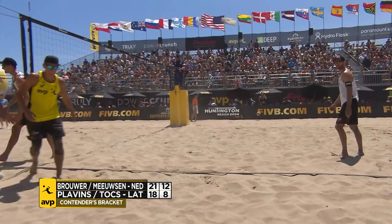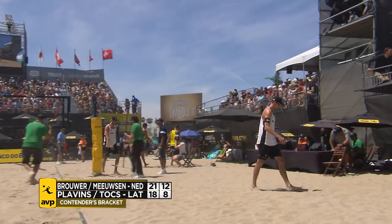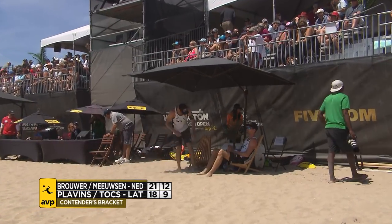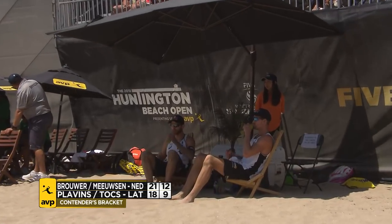That's a technical timeout now. 12-9 Dutch. Good start to the second set for them as well. They're just so strong. But hey, Latvia's kind of sticking in there, chipping away. They're gonna keep going. They're a consistent, steady team. See if they can make a few out of this timeout.